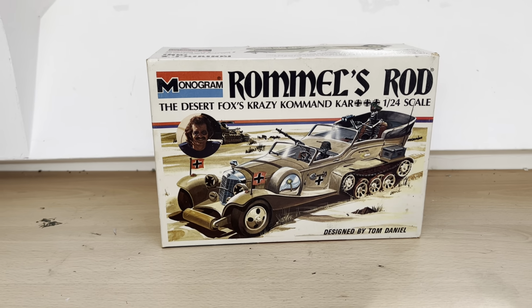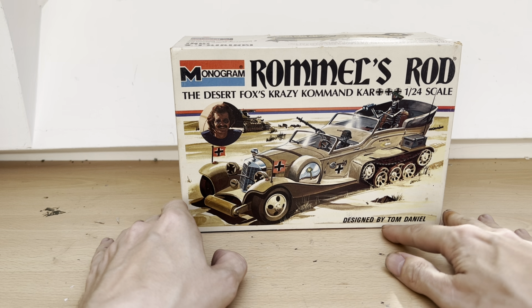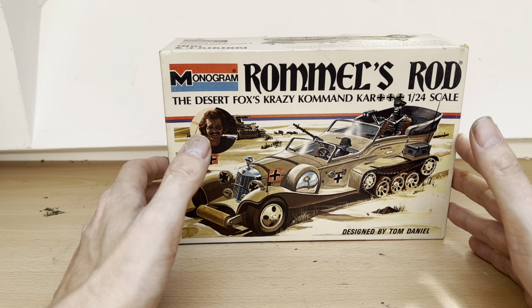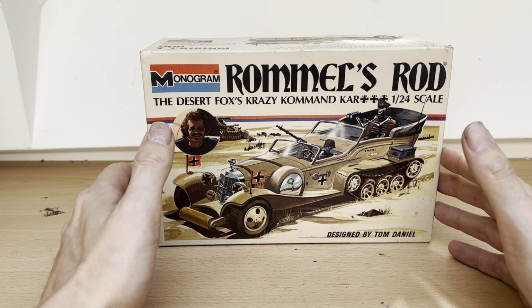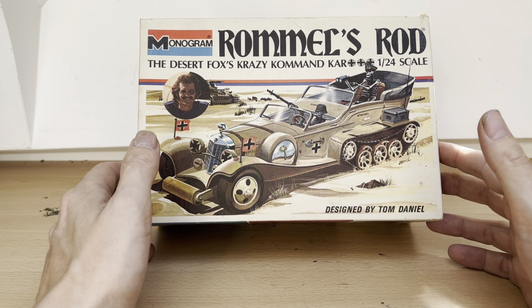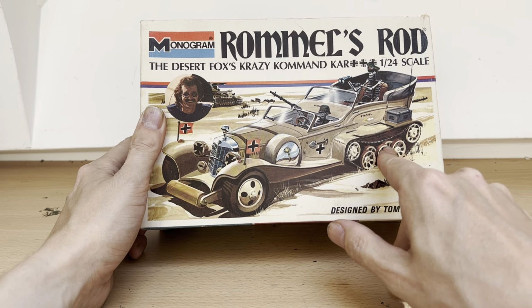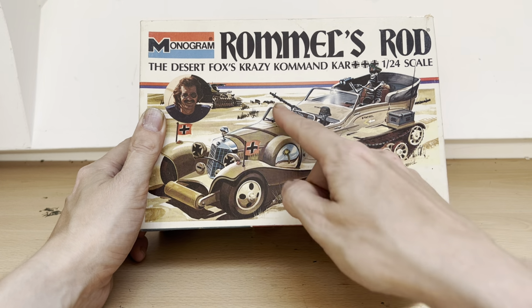And inside our box we have a Monogram Rommel's Rod, the Desert Fox's Crazy Command Car in 1/24th scale by an American called Tom Daniel. Now Tom Daniel, I don't really know an awful lot about him, but he basically designed hot rods for Monogram in the 60s and 70s, and there are some rather splendid and wacky designs available. Not as expensive as this, because this is a more interesting kit. Basically it's a combination of a Mercedes staff car with a half-track base, and it comes with two skeleton figures, one depicting allegedly Rommel and his driver with a machine gun.